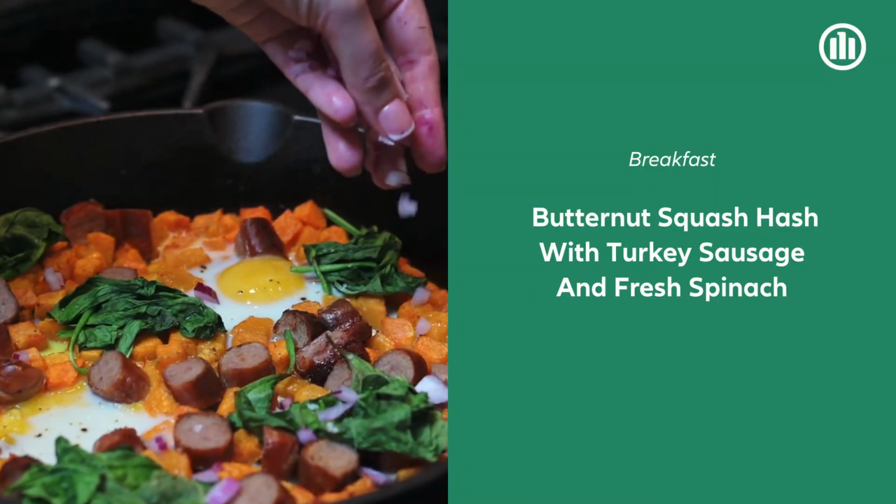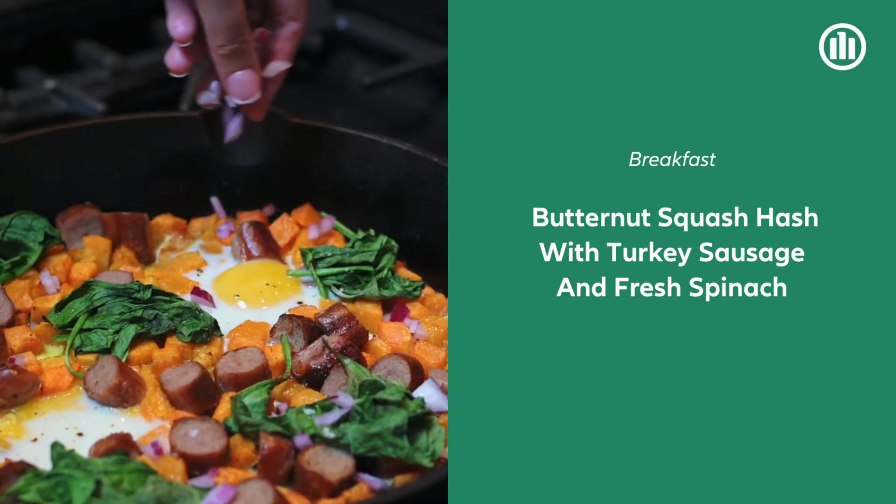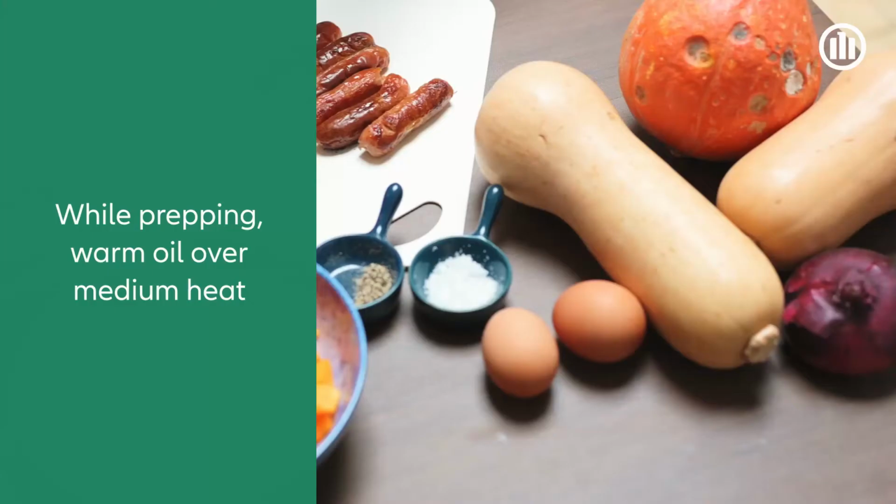So today, we've put together some inspiration for some colourful and comforting dishes that'll help you kick those Monday blues to touch. This simple hearty hash with butternut squash and turkey sausage is bound to get your day off to a great start.